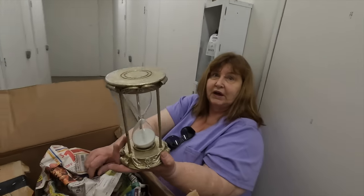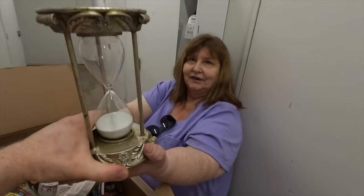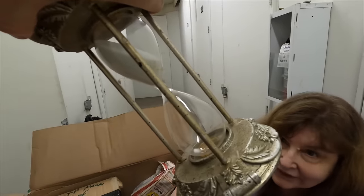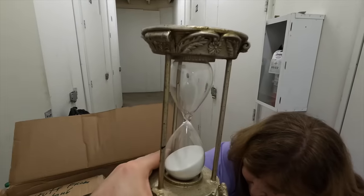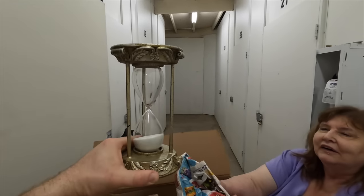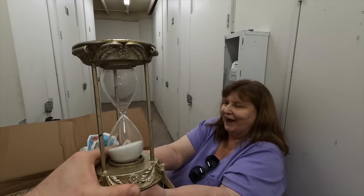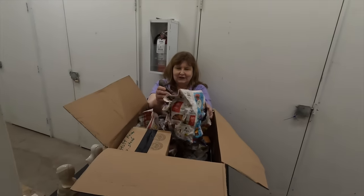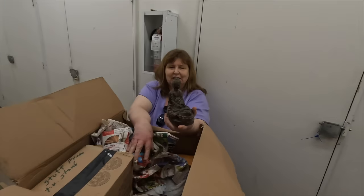Oh my gosh. It goes this way. That is cool. Wow, look at that. Look at that. Wow. This is like 12 inches, guys. Somebody's going to love this. You know what? I love it, don't you? Yeah, somebody's going to love that. Candle holder. Okay.